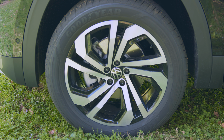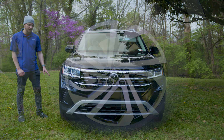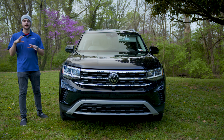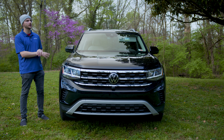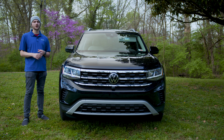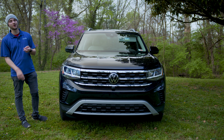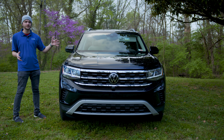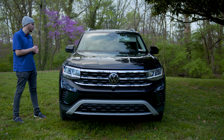Now, the Atlas we're looking at here sits on 20-inch wheels. They're a 2-tone alloy wheel, black with a machined finish look. Really beautiful, nice updated Volkswagen badge right in the center, and they sit on all-season tires. Additionally, in 2021 for the R-Line trim, not only does it come with a body kit and additional R-Line badging, but you also have the options of 20 or 21-inch wheels on the R-Line specifically. Now, this isn't an R-Line, this is just an SEL in deep black pearl, but I just did want to mention that.